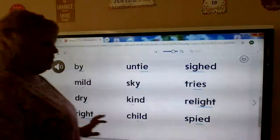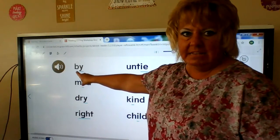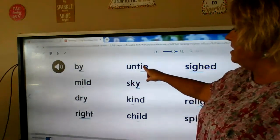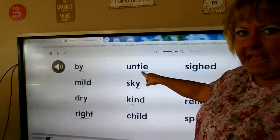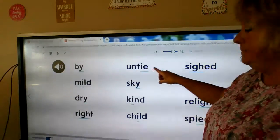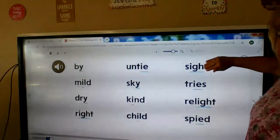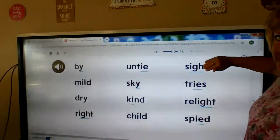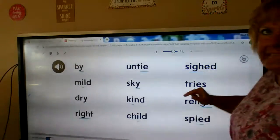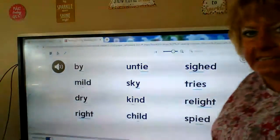Okay, so these are words for us to read. By, the Y makes an I sound. Untie, the I makes an I sound. Untie, we learned that un means not. Sigh, the GH is silent. IGH says I, the GH is silent. Sighed, past tense. So if you sigh, you go, sigh.